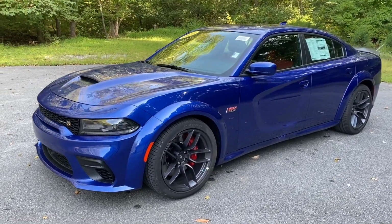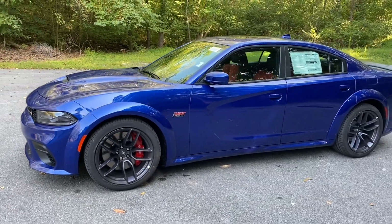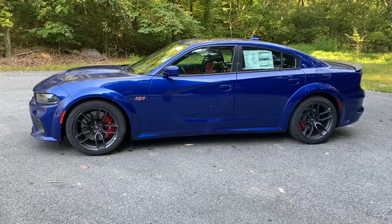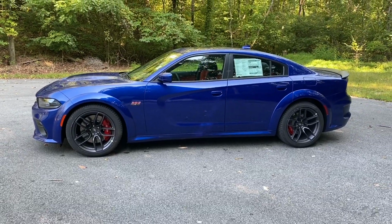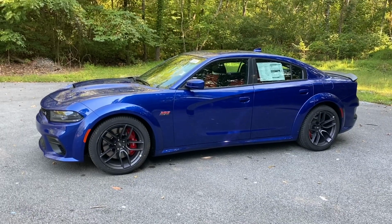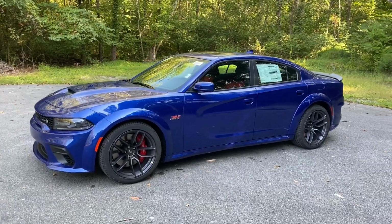But to just get started, this thing does have 485 horsepower, 475 foot-pounds of torque. 0 to 60 times on these are registered right at 4.1 seconds, and quarter mile times at 12.3. So for a naturally aspirated four-door sedan, that's pretty damn impressive.